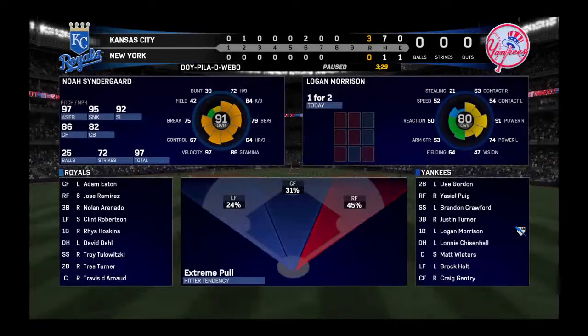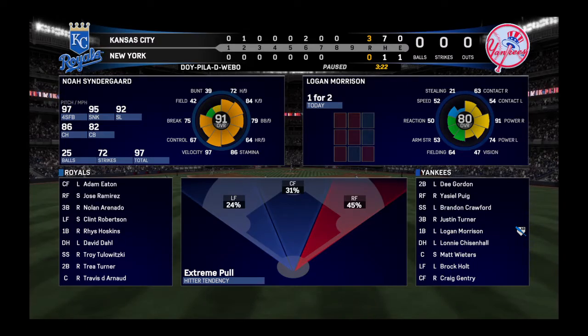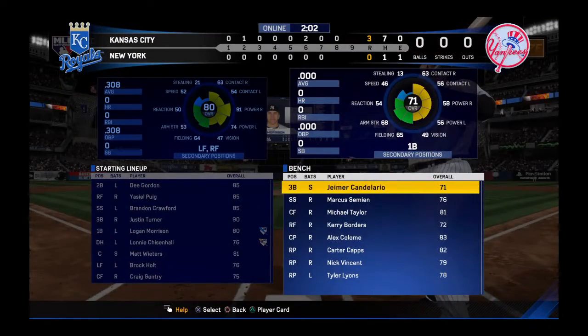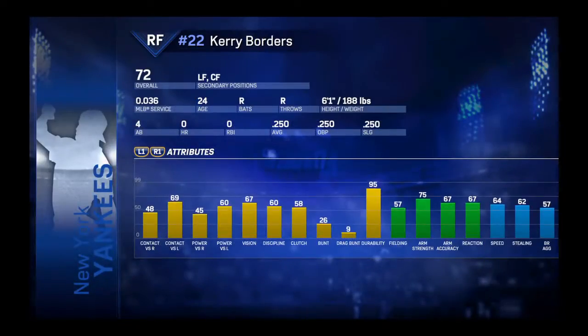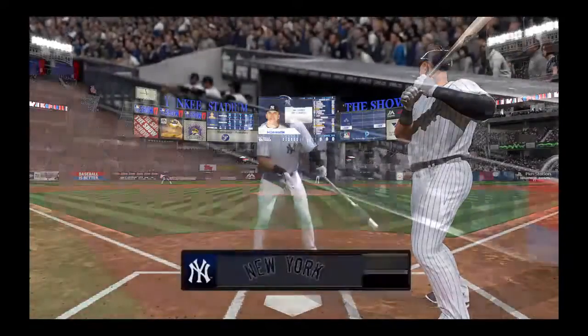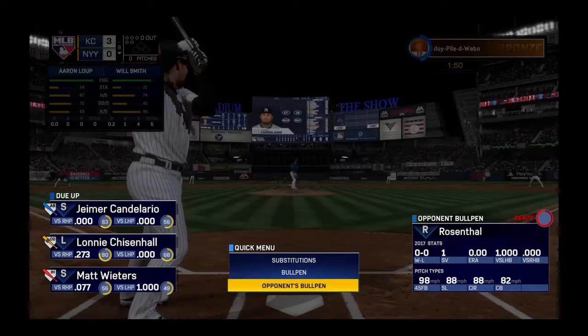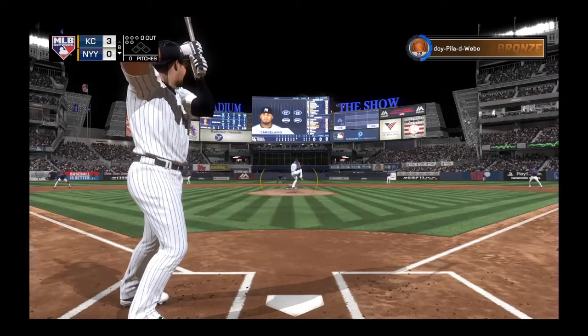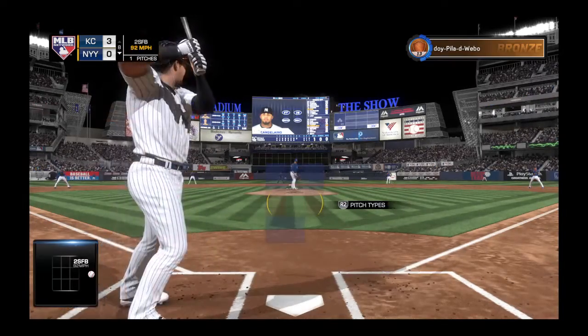Digging in. Logan Morrison. He'll see what he can do leading off. Aaron Loup is on to pitch out of the bullpen in the bottom half of the 8th. Attention, please. Now pitching for the Royals, number 62, Aaron Loup. Jeimer Candelario will try and get his club back into it here as he'll pinch hit to lead off the home half of the 8th. Off the plate and away there. 1 ball.